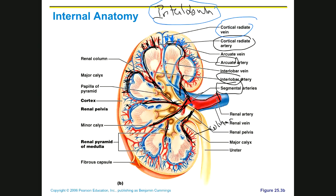And then look, we're going to get these that make a curve. So we're going to have the arcuate veins. And then we're going to have these, which run down the columns right beside the interlobar arteries. And so they're called interlobar veins. And then they're going to enter this big vein, which is the renal vein.